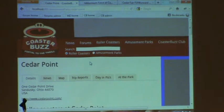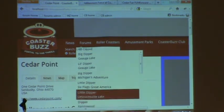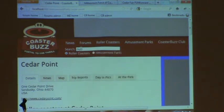The site's always supposed to be about the roller coasters, and for that reason, I've kind of been refocusing on thinking about that a little bit. So the individual park detail pages, which by the way you can still search for things up here. So for example, if you were searching for something like Dipper, you can kind of cycle through those in real time there.